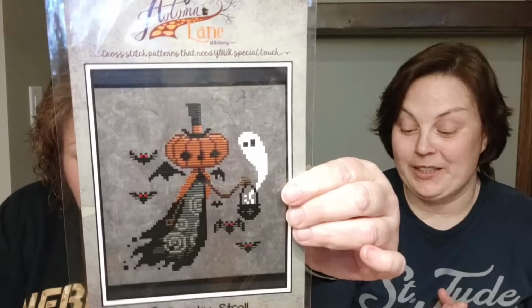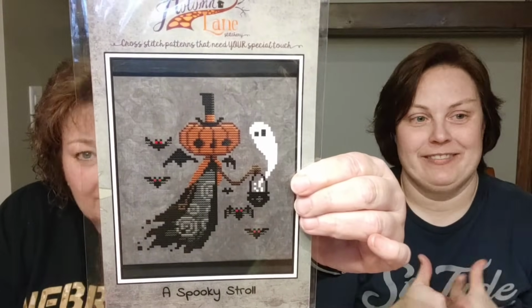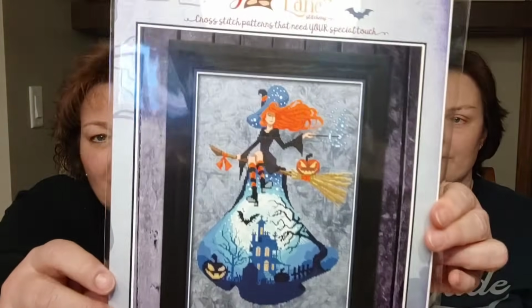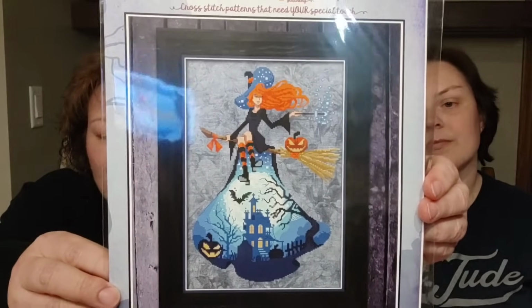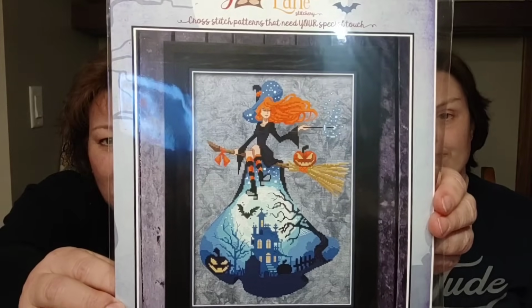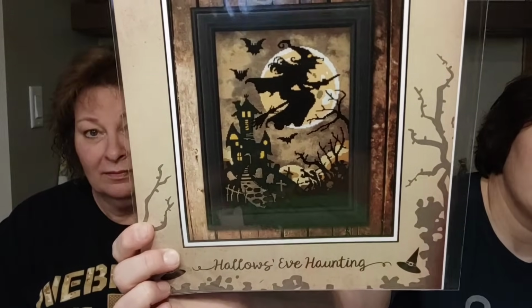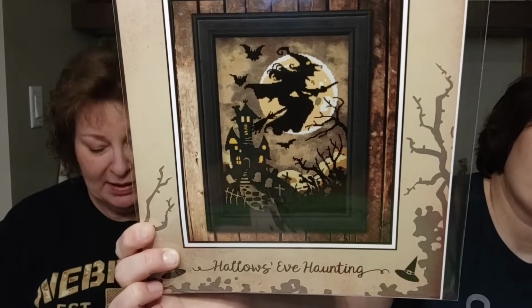Okay, so, I love this one. A Spooky Stroll. Another one I will be doing. There's one in here I cannot wait to start. This is an oldie but a goodie, Autumn Town. Then we have Bewitched. Take a minute and look at the design in her dress. Love it. This is Hallows Eve Haunting. Mom and I are both doing this one right now. Or it's in our WIP pile, I mean. You've probably seen us working on it if you watched our WIP parades.